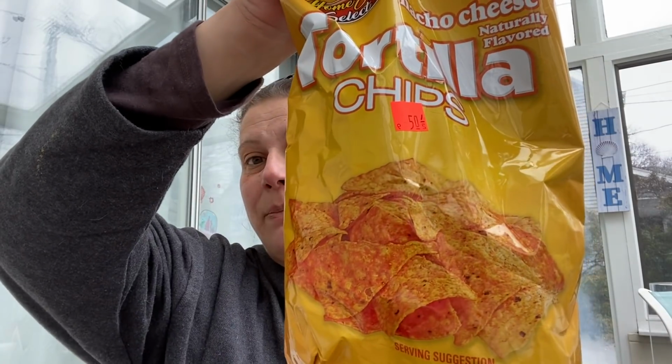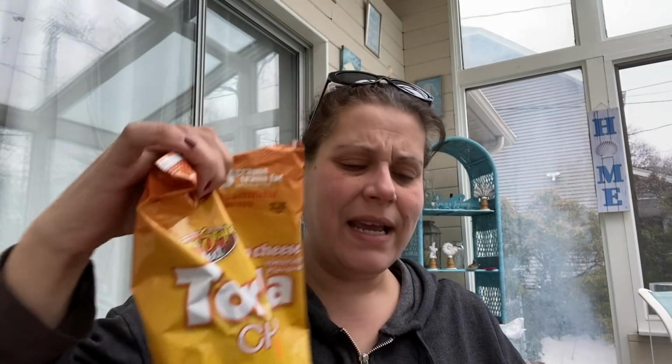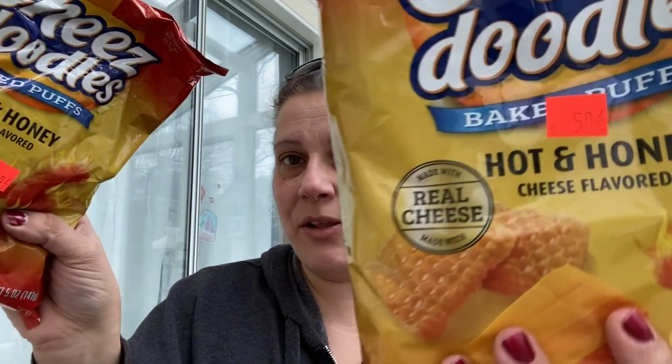And then I got some clearance chips. Got some tortilla chips for 50 cents. Oh, these are the nacho cheese ones. Sorry, these are like the Doritos ones. And I may or may not have gotten 3 bags. 3 bags of the nacho cheese ones for 50 cents a bag. And 2 bags of these for 50 cents each. These cheese doodles in honey hot and honey. I've never had these. I'm afraid they're going to be too hot. I don't know. We'll see, but I'll try them. And 50 cents each. My husband is a snack maniac, and Super Bowl's coming up and whatever, and they'll get eaten.